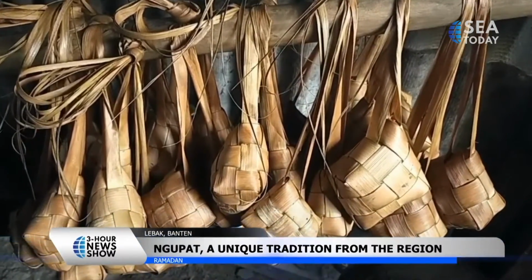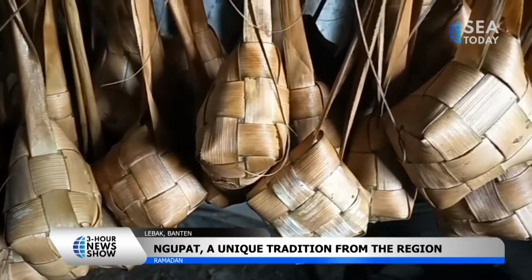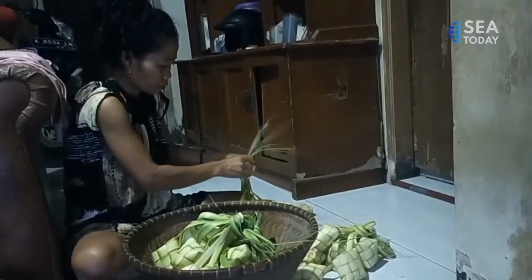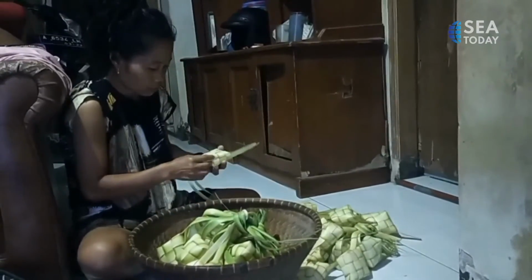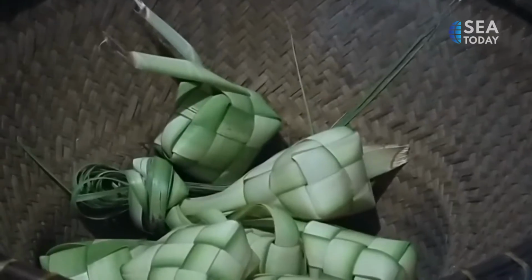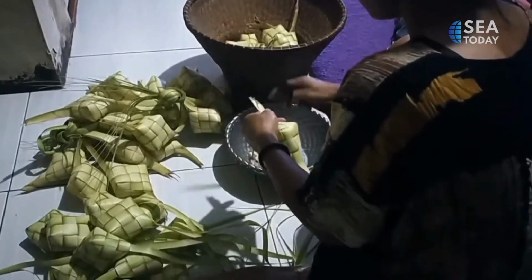Entering mid-Ramadan, residents of Lebak, Banten are conducting Qunutan tradition by making ketupat or rice cake packed inside a diamond-shaped container of woven palm leaf pouch. They will distribute ketupat to neighbors and also mosques. The tradition, performed by citizens, can be found in Cimanggu Village, East Rangkassitung Village, Rangkassitung District, Lebak Regency, Banten.